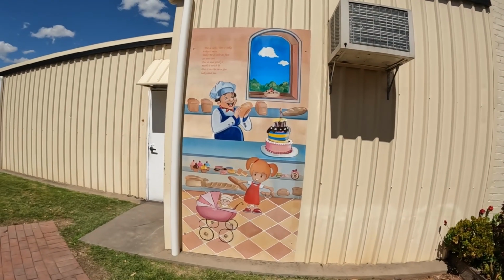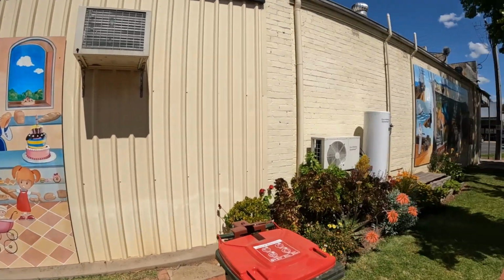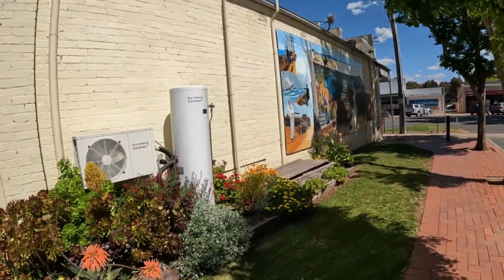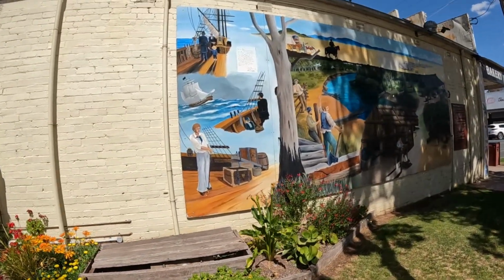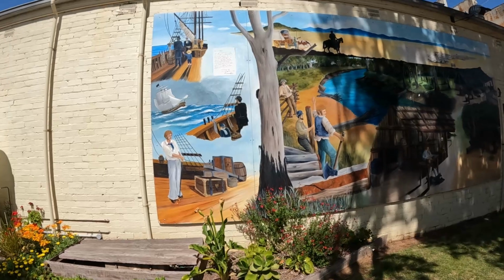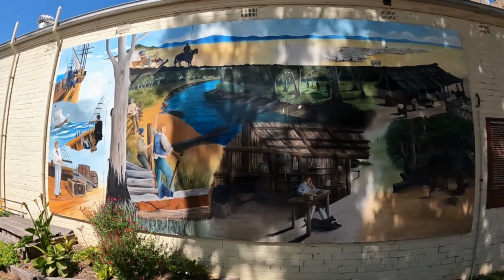Here we have the patty cake rhyme. Now we have, what do we have? Looks like maybe convicts coming to Australia, settling perhaps. Let's have a look.